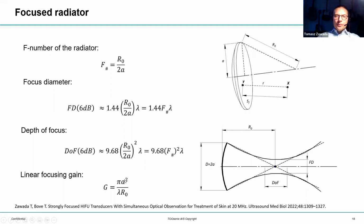That's actually this ratio, and we see that it is related to how our aperture relates to the radius of curvature, and is also inversely proportional to the wavelength. So again, it's proportional to the frequency, which is very interesting. The higher the frequency, the higher the focusing gain. And this factor can have a value from tens to several hundreds if we get our transducer right. So that's a very efficient way of doing it.